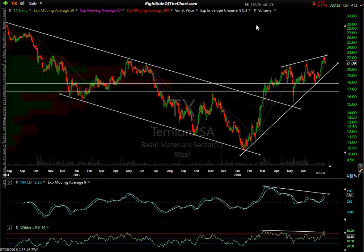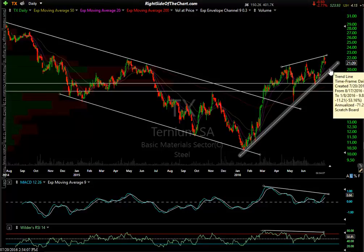TX. Nice bearish rising wedge, yet to be confirmed, but so far the MACD appears to be rolling over. You can see the negative divergence. I'm referring to this line, and this line forms this bearish rising wedge pattern, and we're just coming off the top of that now. So you can short it up here, try to ride it down, and ultimately wait for a break. We may have one more reaction on this, we may not.